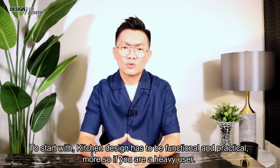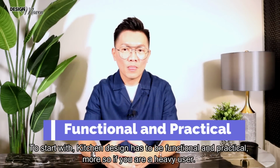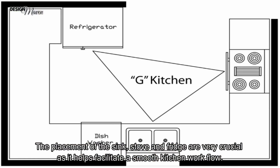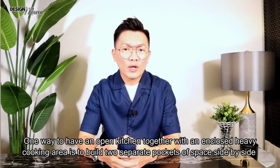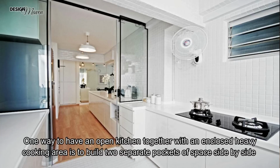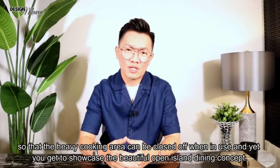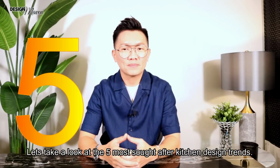kitchen renovation. To start with, kitchen design has to be functional and practical, more so if you are a heavy user. The placement of the sink, stove and fridge are very crucial as it helps facilitate a smooth kitchen workflow. One way to have an open kitchen together with an enclosed heavy cooking area is to build two separate pockets of space side by side so that the heavy cooking area can be closed off when in use, and yet you get to showcase the beautiful open island dining concept.